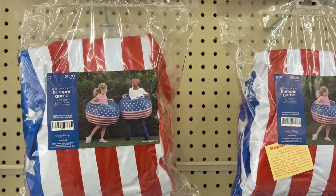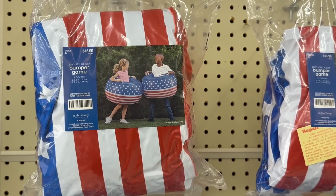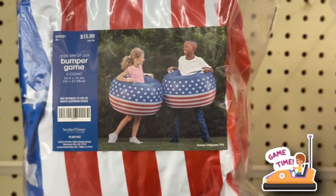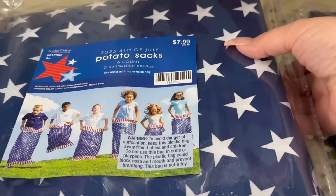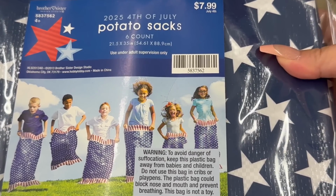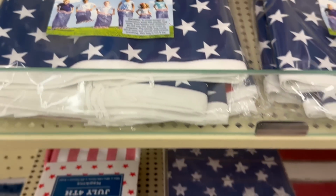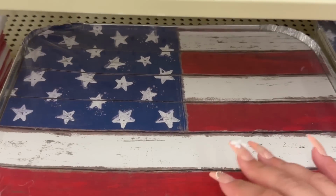Down here, we've seen these in the past video. These are the 4th of July bumper games. You are getting a 2 count for $15.99. And the measurements are 24.8 inches by 14.6 inches. Over here for $7.99, you are getting a 6 count of potato sacks. These are measuring out 21.5 inches by 35 inches, and it says use under adult supervision only. Now over here you have these foil pans.